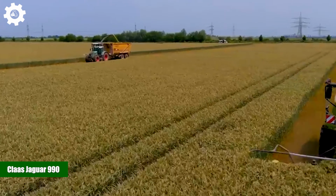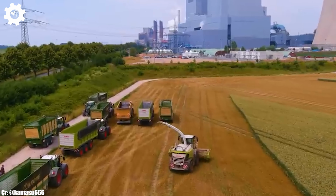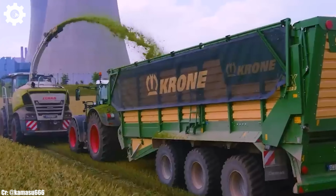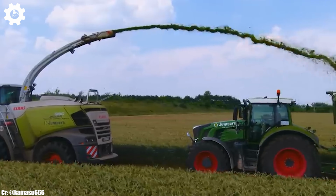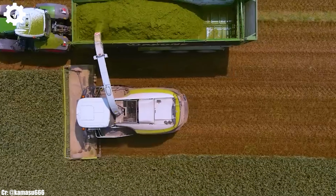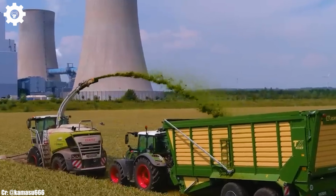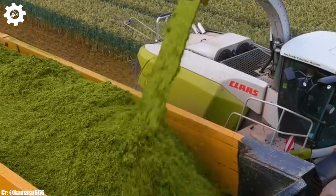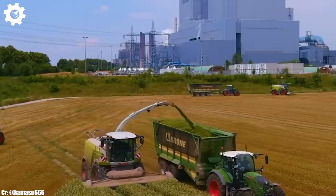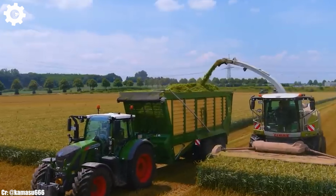Klaus Jaguar 990. The Klaus Jaguar 990 is a high-performance forage harvester that sets new standards in power, efficiency, and advanced technology within modern agriculture. Equipped with a potent engine delivering approximately 925 horsepower, this machine is a powerhouse designed to tackle large-scale forage harvesting tasks with ease, making it an invaluable asset for commercial livestock and dairy farming operations.